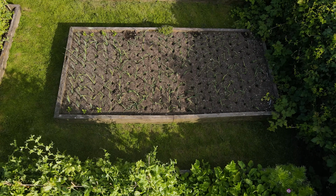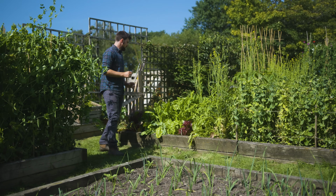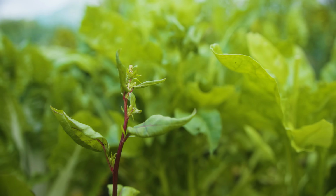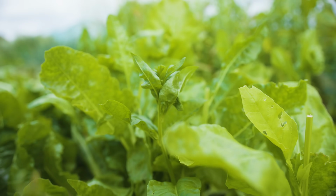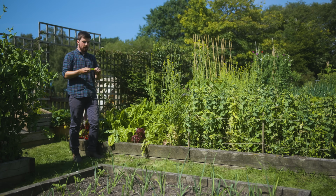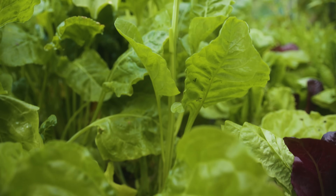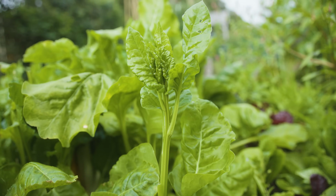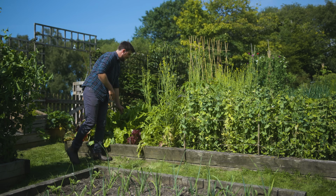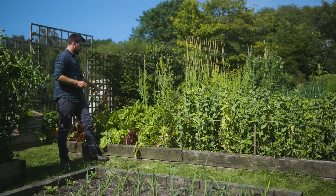Here's our main salad bed. We've got Swiss chard and perpetual spinach here. It's beginning to run to seed. Great thing that I love about it though is even if Swiss chard or perpetual spinach runs to seed, you can still eat the leaves. They don't go bitter like they do when lettuce bolts. Then I've got a couple of rows of lettuce that we've been harvesting a lot of.